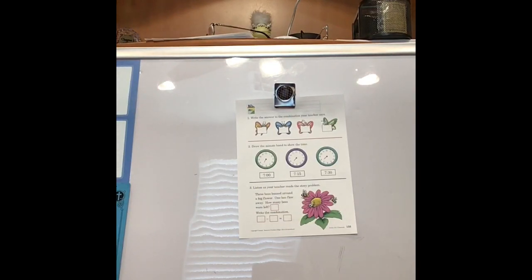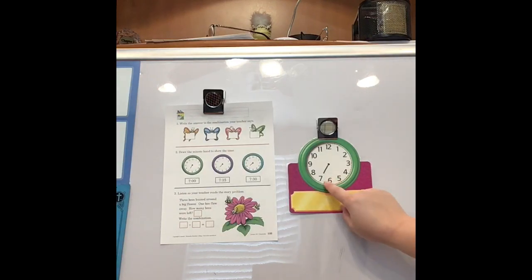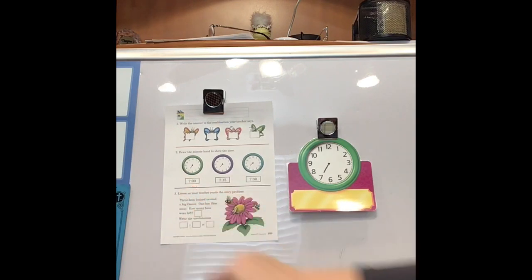I sent clocks home with you too, so I hope you've been practicing using your clock. So on this one right here, I'm going to get my clock out to show you how you are going to draw your minute hand. Okay, here is my clock right here. This is my clock that looks like your clock on your paper. It says 7 o'clock. So you're going to draw your minute hand like this.